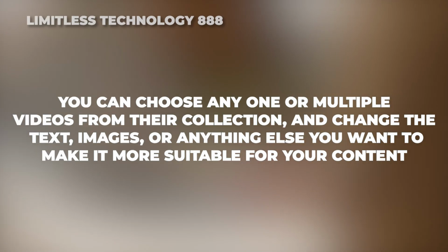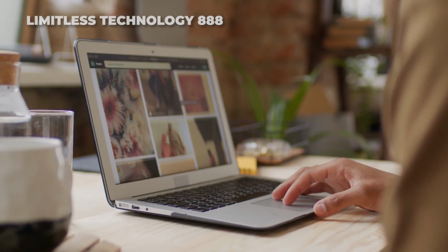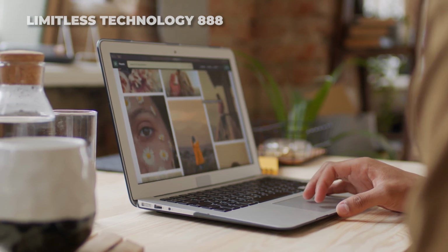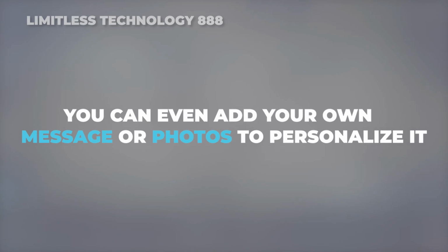You can choose any one or multiple videos from their collection and change the text, images, or anything else you want to make it more suitable for your content. These stock videos, a game changer by the way, are professionally filmed, so you can rest easy knowing that the quality will always be top-notch. You can even add your own message or photos to personalize it.